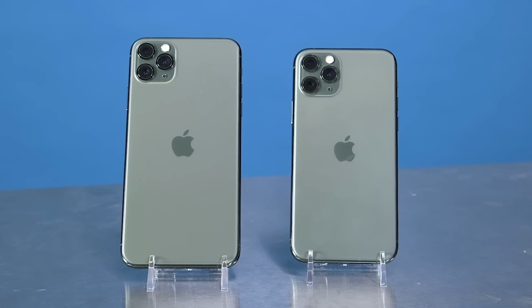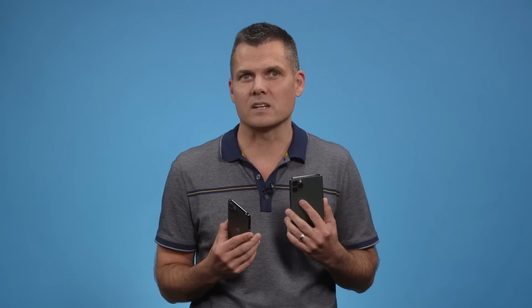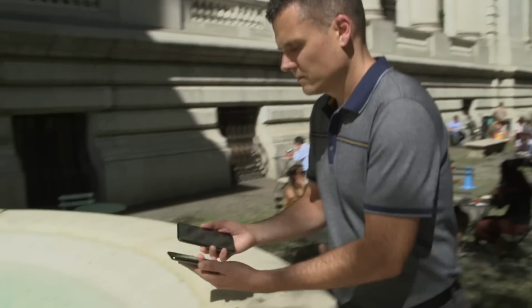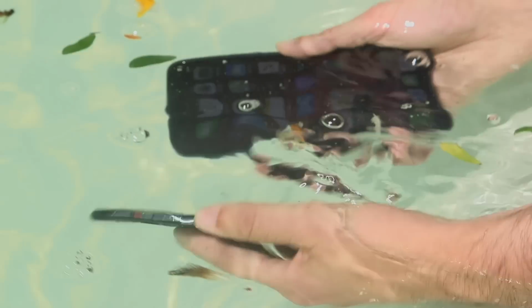While the iPhone 11 has a glossy back and fun colors, the iPhone 11 Pro goes with a matte back that I prefer for its ability to resist fingerprints. It also just looks more badass, especially in midnight green. Although the triple cameras in the upper left corner are kind of intimidating looking. The iPhone 11 Pros also offer double the water resistance of the iPhone 11, as they can withstand 4 meters of water for 30 minutes.